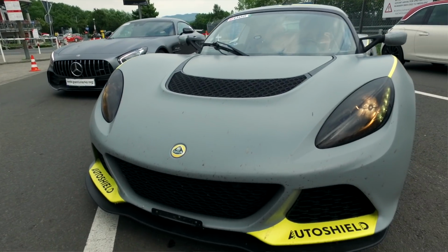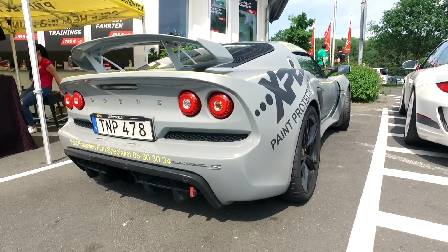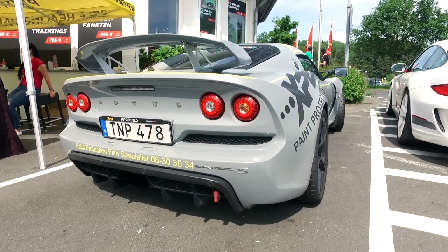So we're sitting behind the desk, and it was me and my friend scouting for cars, and we're like, that would look great, you know, like a fighter jet thingy. So the product name is XPEL Stealth. Kind of a stealth fighter, that's the inspiration for it.